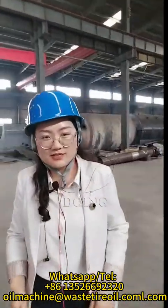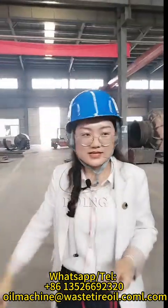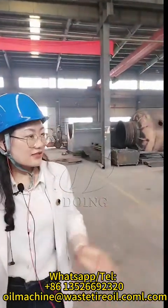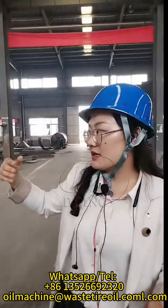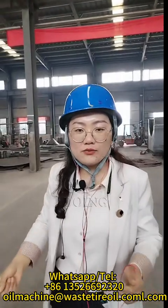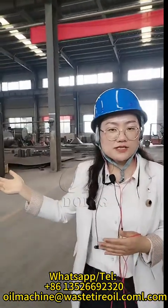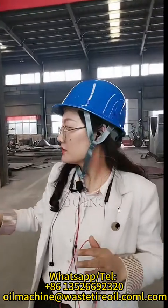The continuous machine is actually two reactors joined together. Total length is 26 meters. This is the furnace and the insulation cover of the continuous machine. This one is different from the batch type because you can see inside the fire brick.